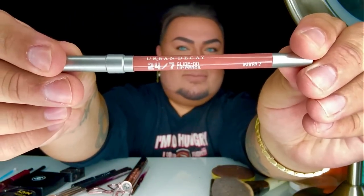It is by Urban Decay. So it is the creamy lip pencil. It's the 24/7 Glide-On lip pencil. This one is in the color Naked 2. And I am just, you guys, obsessed. And you are about to see why. It's so creamy. It goes on like a matte lipstick. And, oh my God, I think it's like $20-something. $25, something like that. I don't know. I just order it because I love it.